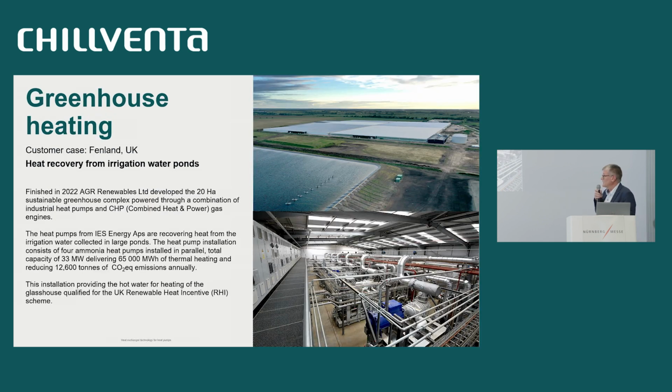Another case is greenhouse heating, in the UK. This was finished in 2022 and is up and running, using the irrigation water as a heat source. The recovered irrigation water is in the large ponds you can see on the field outside the 20 hectare greenhouse producing cucumbers. It was far away from the city.